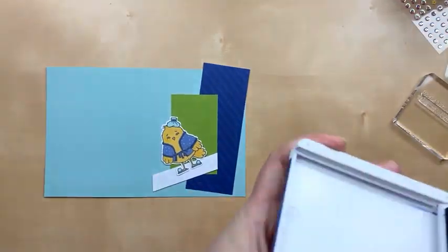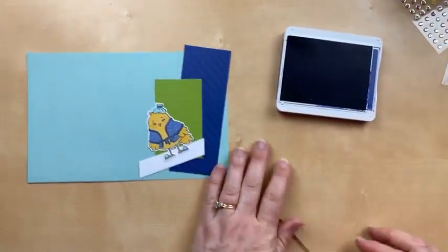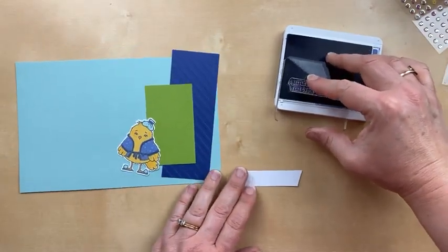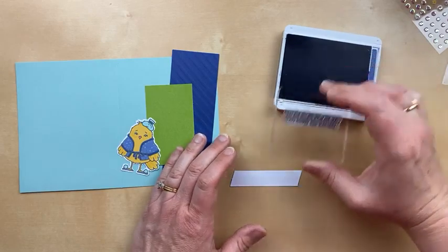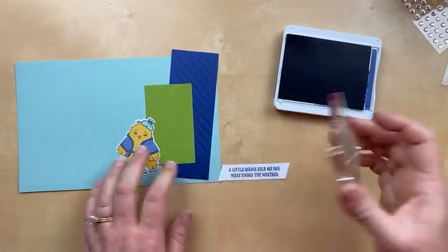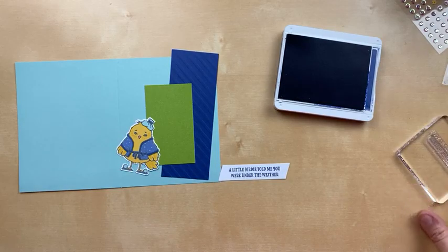Okay, well, this one's got some really simple stamping. We're just going to stamp the words on this die-cut label. And this is what I love about the kits, is they just come together so easily.